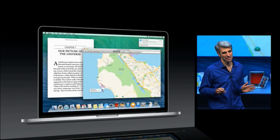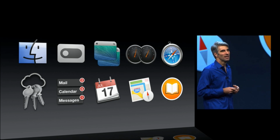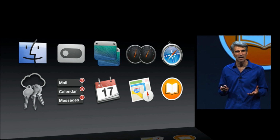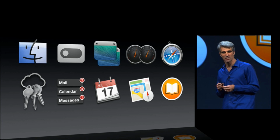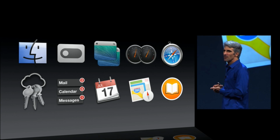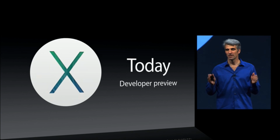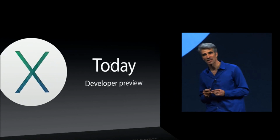Mavericks is a fantastic release. It's full of some great features for power users, deep technology to extend your battery life and improve system responsiveness, and some great features for everyone. For those of you developers, we have a preview available for you today. And for everyone else, in the general public, you'll be getting the final release this fall.